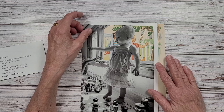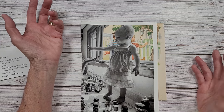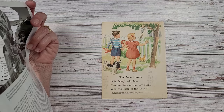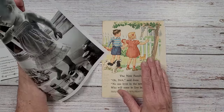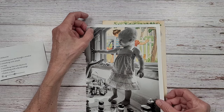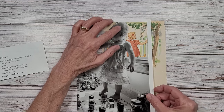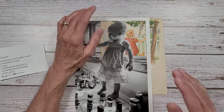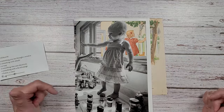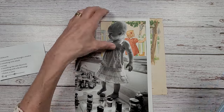And this is a good teaching point for my viewers, because I could put it like this, but then little Johnny here, I'm calling him Johnny, it's actually Dick and Jane and Spot, is pretty much covered up. I could maybe put him down lower like this, and I would have Jane up here. So maybe I will try that. I'm going to have to cut this down to make him fit. I'm just going to try it, and if it works, it works. If it doesn't, then I will move on to something else.